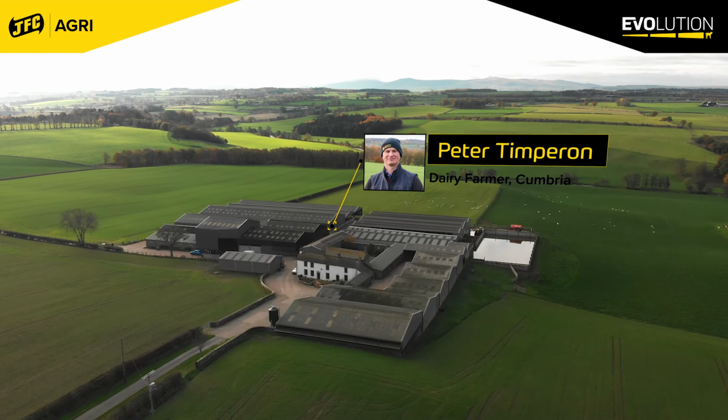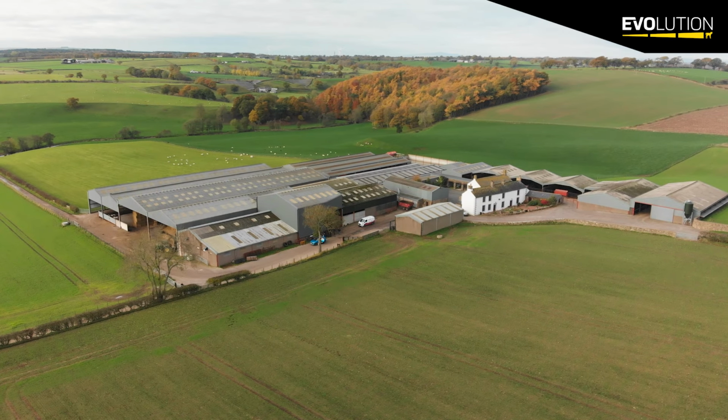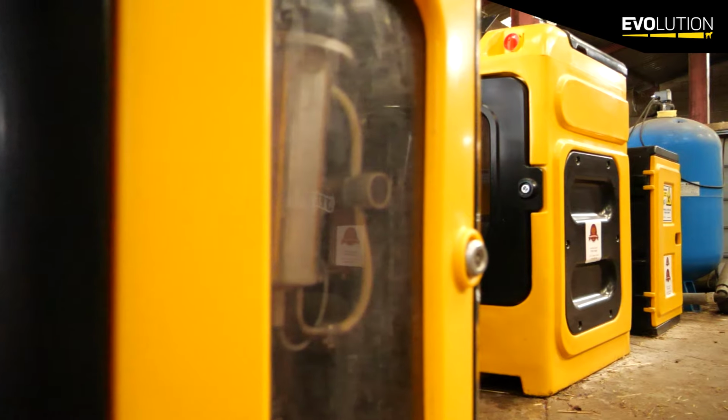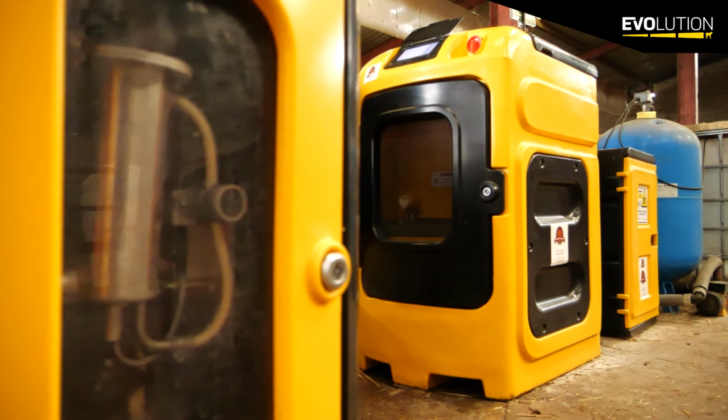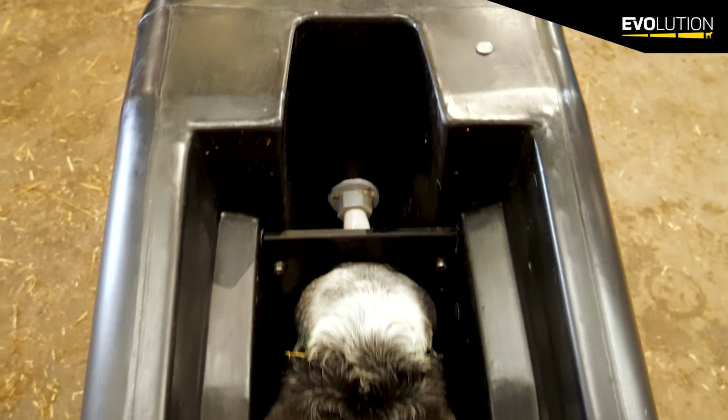I farm with my parents and my brother Andrew at Barrock Side Farm just outside Carlisle. This year we'll be putting 600 calves through the JFC calf feeder. We decided to go with the 4-stall JFC Evolution.